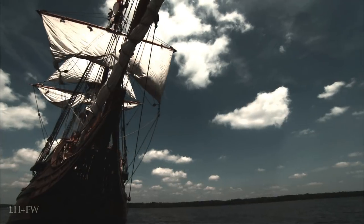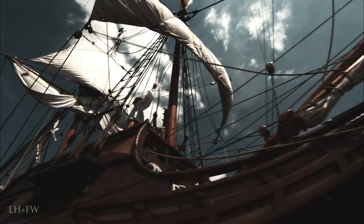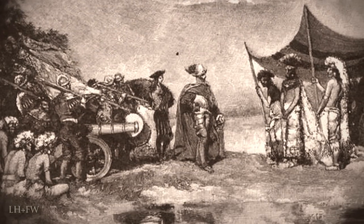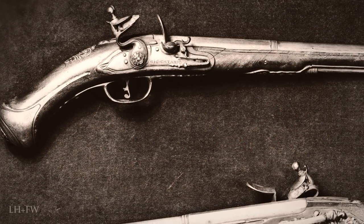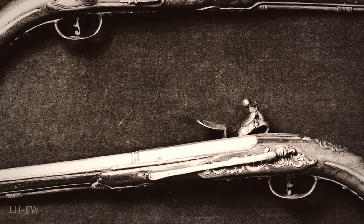Of course, the absolute deadliest weapon that Europeans brought to the New World was smaller than the eye could see, the germ. Smallpox and other maladies wreaked havoc among the natives of South and North America, while Europeans on the other side of the world continued to perfect the art and science of guns.